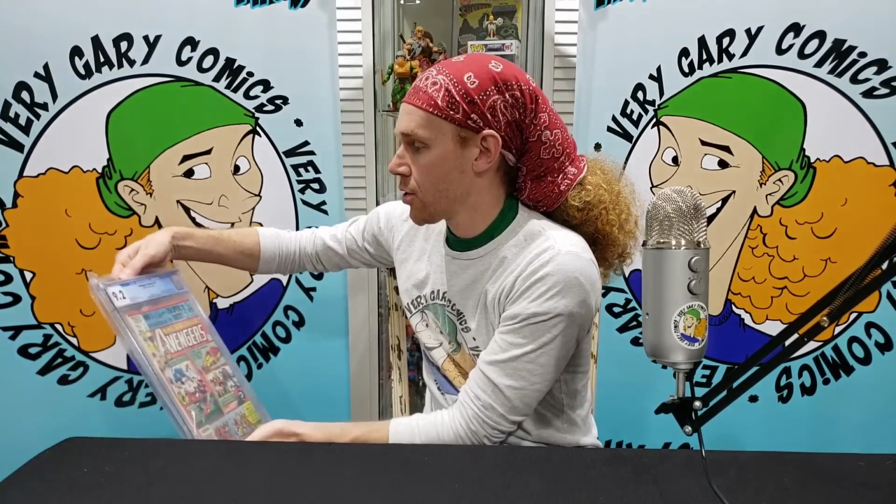Next up, Avengers Annual 10. First appearance of Rogue and Madeline Pryor. Whole bunch of appearances here. 9.2 off white pages. Nice book. This book's getting hot. Then it cools off. Then it's hot again. Very nice. Good job there.